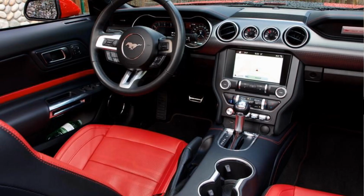The 6R80 automatic transmission, fantastic. And the new 10R80, also fantastic. They've been known to hold a ton of power when going twin turbo, supercharged, and so on and so forth. Again, modification for those cars, very easy, very cheap.